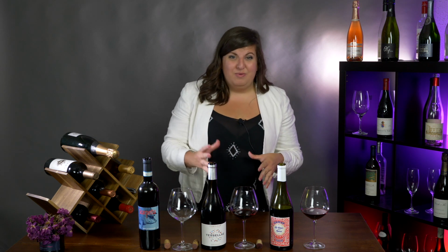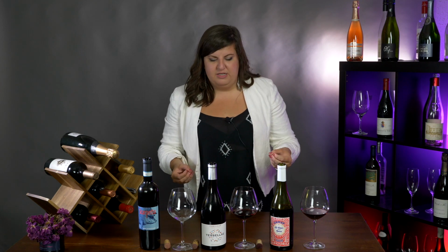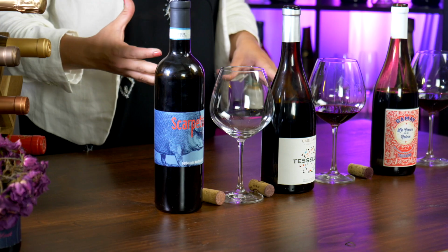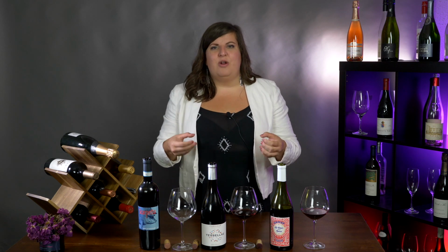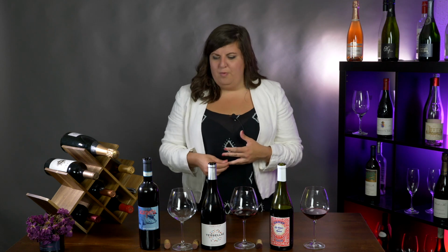I would love this one with barbecue. I think it would cut through the richness and the smokiness of the steaks or brisket or pork chop, or whatever you want to put in the smoker, you can have this Carignan with. It has those bright notes of acidity and that light body that I like to have when I want something that has complexity, but I don't want that overpowering tannins that I can sometimes find with fuller body wines.